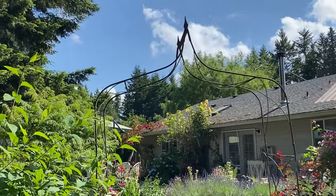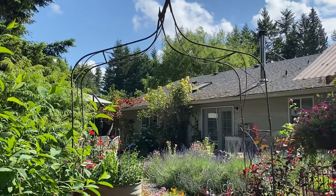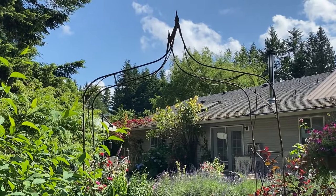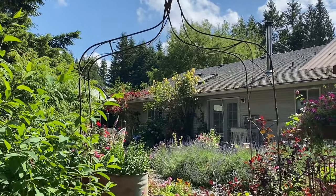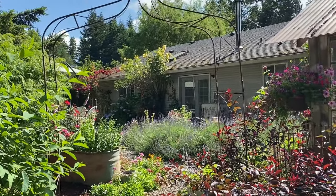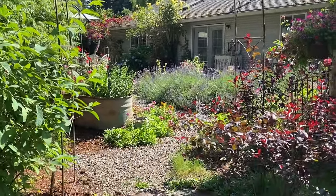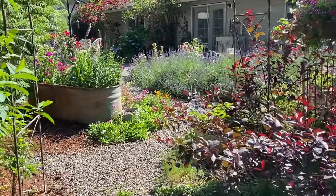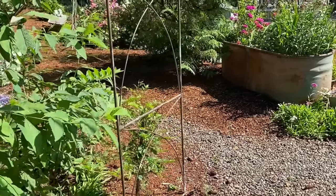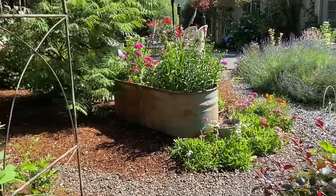This is an antique arbor that I found listed locally. I think it cost me $10. I was very thrilled to get it. Yeah, it was 10. So it's got a patina of rust and Victorian look to it. We just need the roses that we planted to grow up it. And we also planted a trumpet vine here, which will take a little while, I guess, to get big enough. But that will be fun.